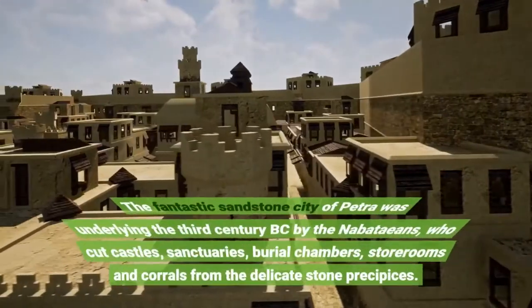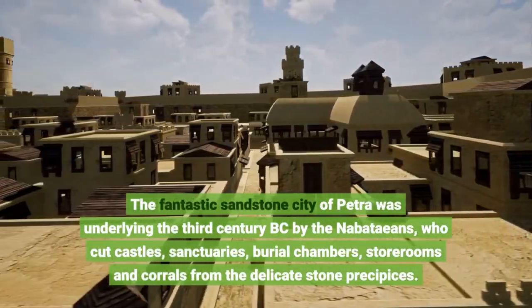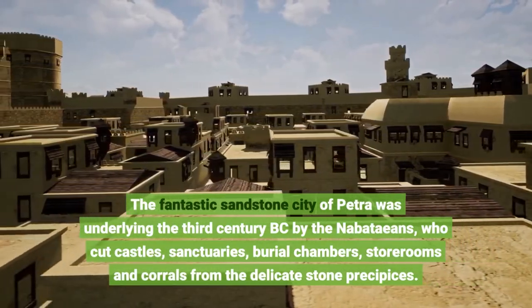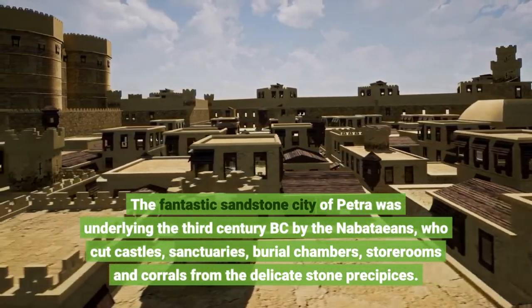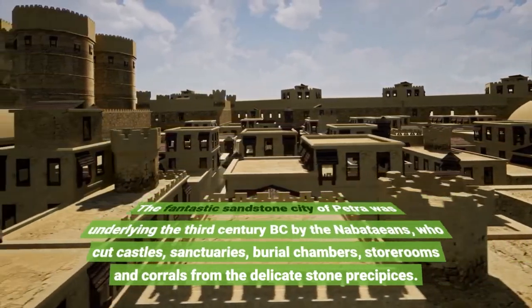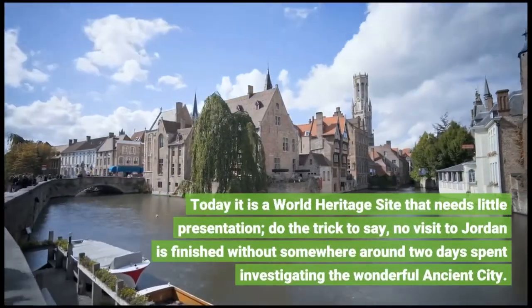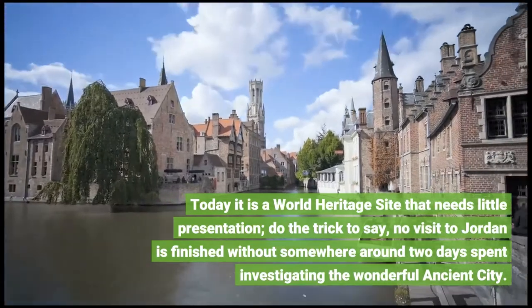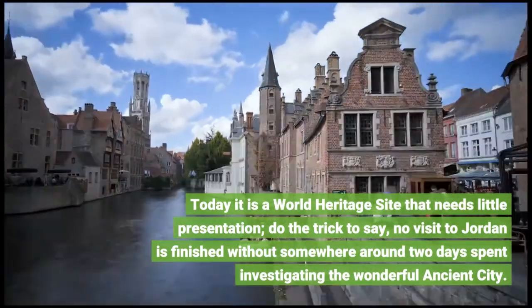The fantastic sandstone city of Petra was founded in the 3rd century BC by the Nabateans, who cut palaces, sanctuaries, burial chambers, storerooms and corrals from the delicate stone precipices. Today it is a World Heritage Site that needs little introduction. Suffice to say, no visit to Jordan is complete without at least 2 days spent exploring the wonderful ancient city.